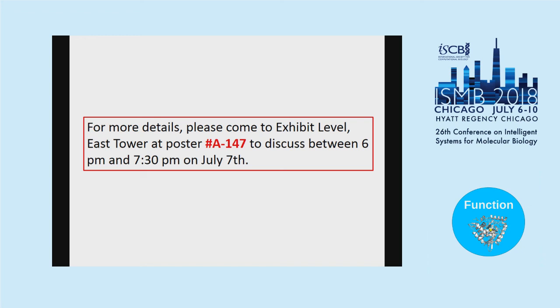How many different GO terms? Here we tested 277 GO terms.